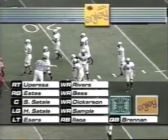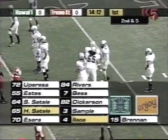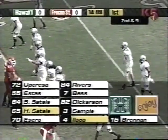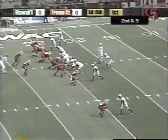There you see the offense for Hawaii. Of particular interest is Hercules Satelli, the pulling guard, and Ilawa, who went over 100 yards in rushing last week.